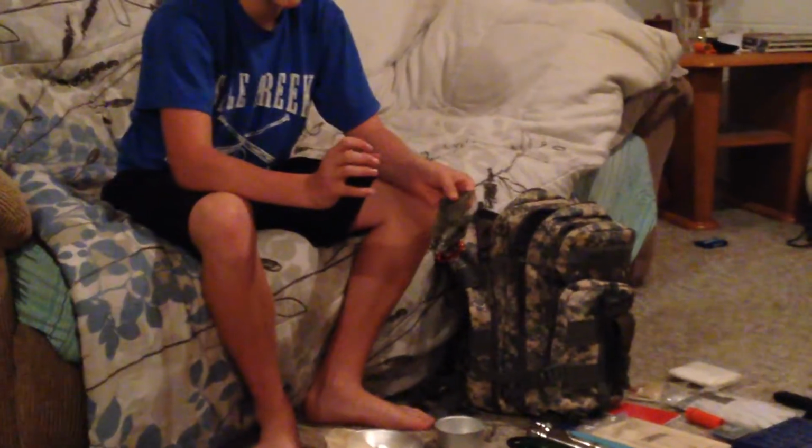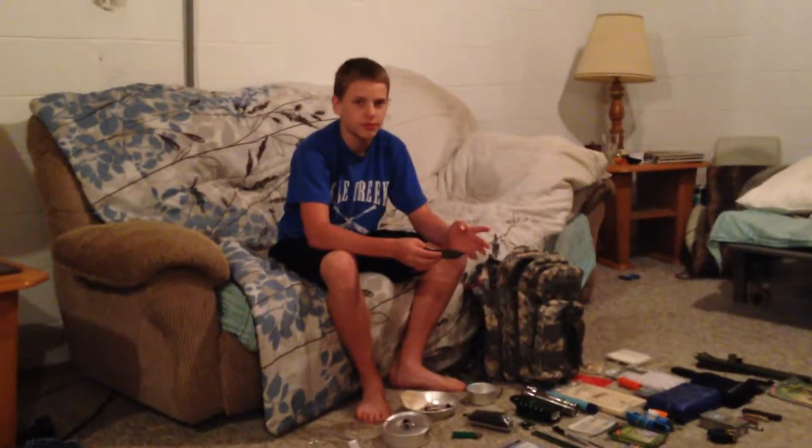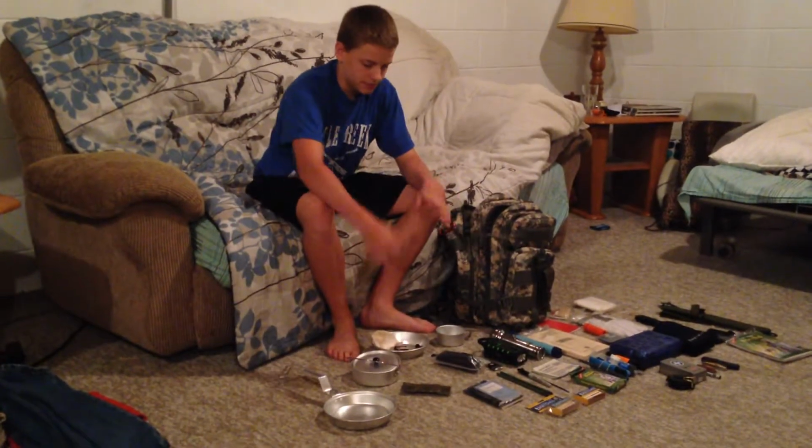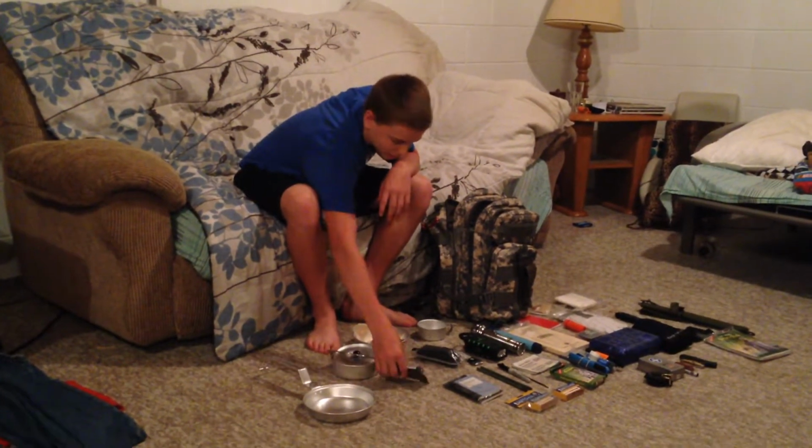Next, I'm going to go to the trioxane tablet. Trioxane tablets are very useful. You barely even strike them with the fire steel and they start right up. They burn so hot that you can't even see the flame. They're wonderful. They'll get fires going in the middle of a rainstorm. Lighters are a good way too, but this actually keeps a flame.